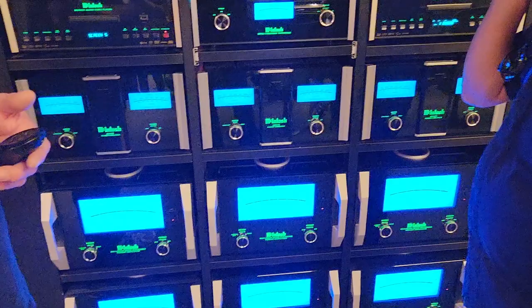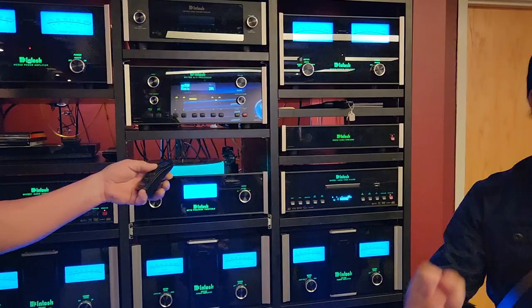So it's a music server. Got lots of music in there. And we're going to start with some just left and right two-channel music.